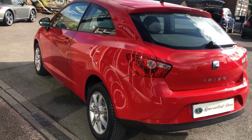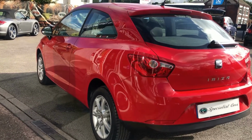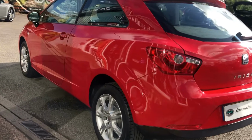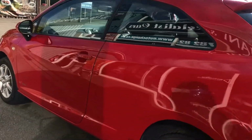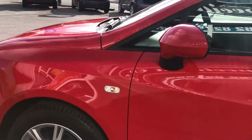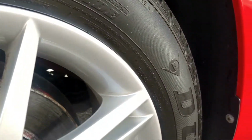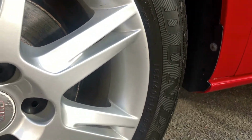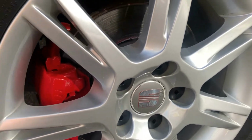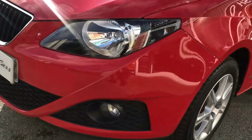Bodywork, nice and beautiful all the way around. No dents, scratches, scuffs anywhere down the sides. Just gleaming away. All the wheels are in great condition. No major damage on any of these. Matching Dunlop tyres all the way around. Front fog lights.